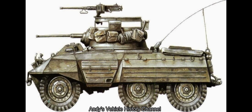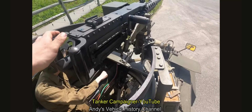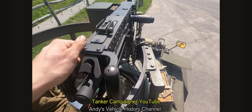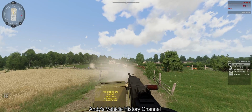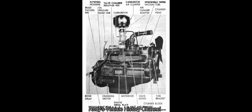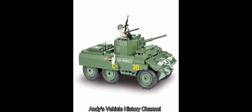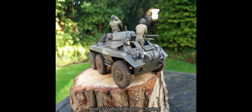Main armament: 37mm and coax 7.62mm, 3-inch machine gun, secondary 50 caliber machine gun. Armour maximum 19mm, 0.75 inches. Power plant: Hercules JXD 6-cylinder 82 kilowatt, 110 horsepower petrol engine.